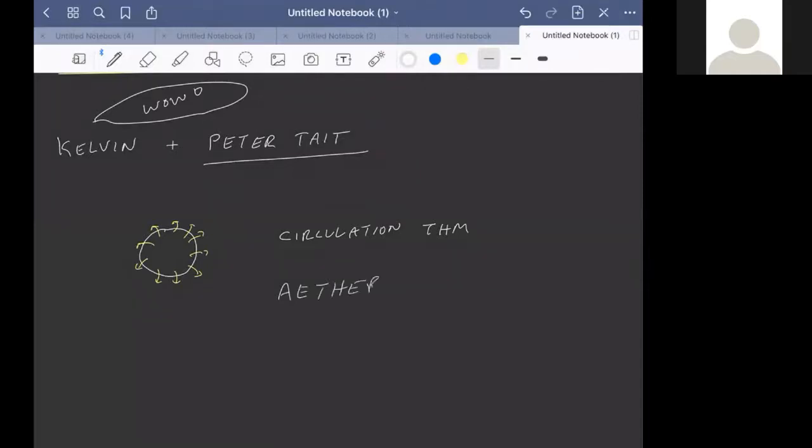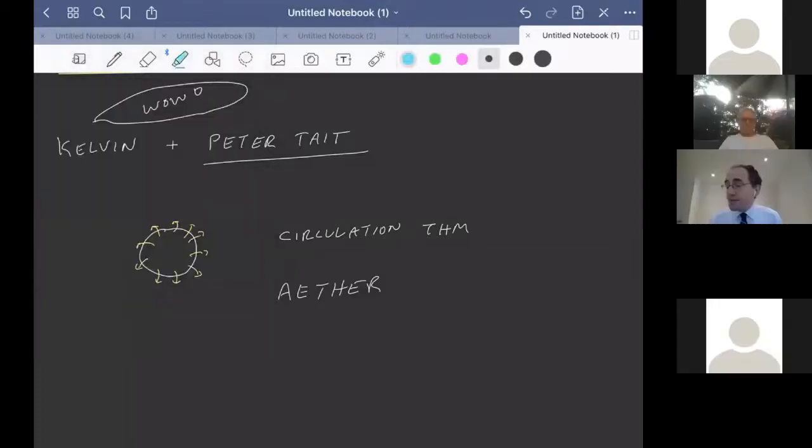Let me remind you what ether was. Ether was supposedly a perfect dissipationless, frictionless fluid, and the purpose of this fluid was to carry electromagnetic waves. Now, why is it that they believed in such a thing?